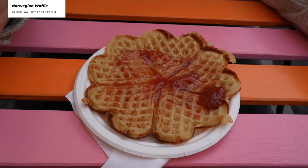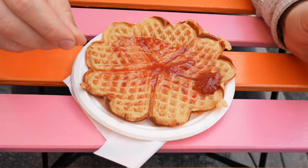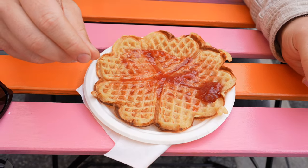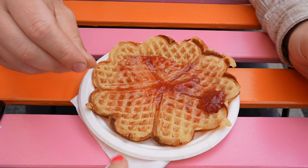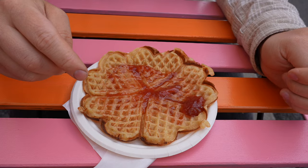It looks a little bit sad, but hopefully it will be better than it looks. Normally it's a lot better looking than this. Yeah, normally we have more toppings. Because we have the brown cheese ice cream, we just have jam on this. But the Norwegian way is with jam and brown cheese, or jam and sour cream. Yeah, and sour cream. So this is with strawberry.